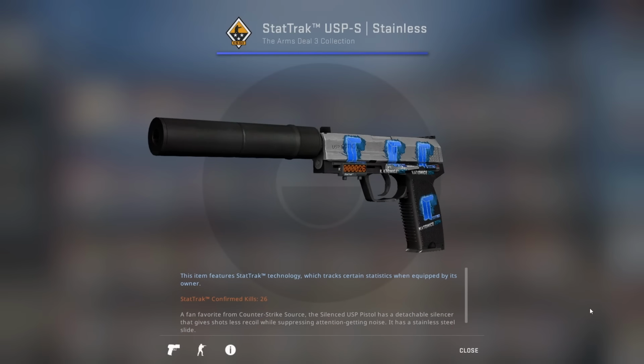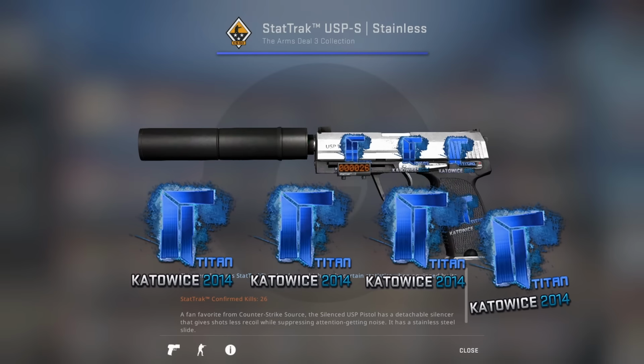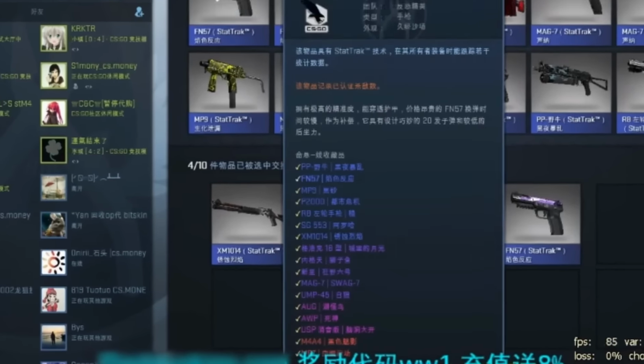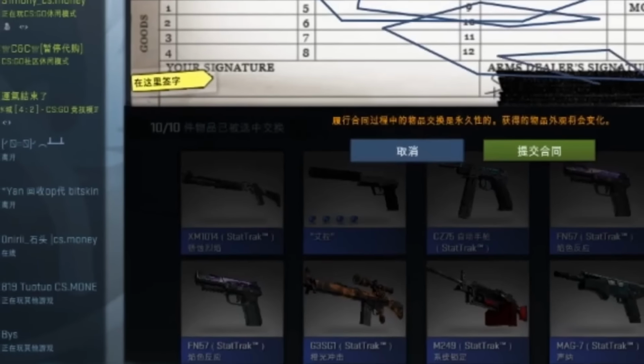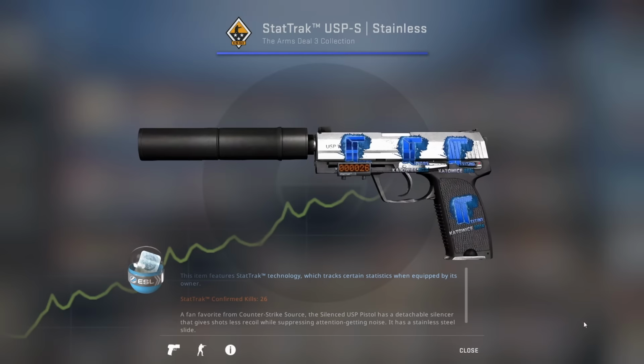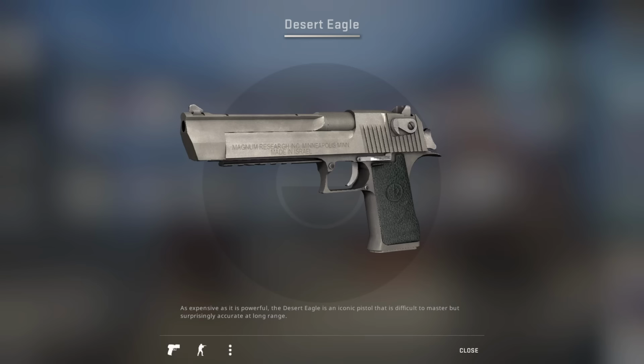And now for the other silenced weapon, the USP Stainless with 4 Titan hollows. And we only have 1 of these left because 1 was VAC banned and the other one was traded up by a Chinese streamer. Now back in 2018 when it happened, it was probably a $3,500 skin. But since the Kato market has gone up so much and it's the only one left, nowadays it's probably worth about 75 grand.